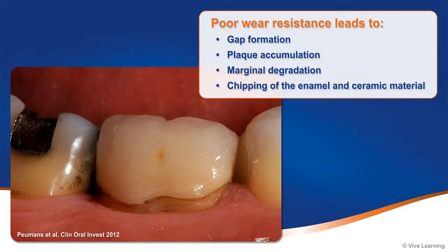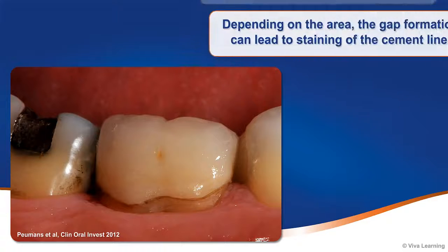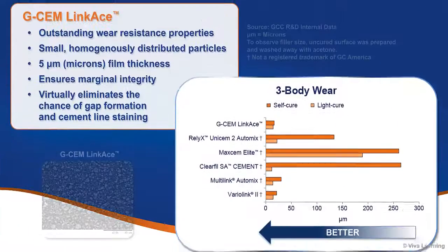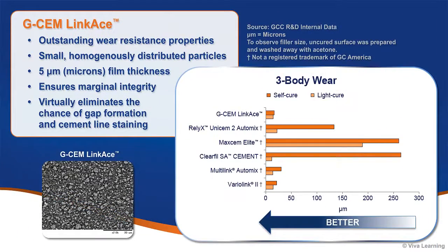Another important consideration is wear resistance. Poor wear resistance leads to gap formation, plaque accumulation, marginal degradation, and chipping of the enamel and ceramic material over time. Depending on the area, the gap formation can lead to staining of the cement line. CEM LINKACE exhibits outstanding wear resistance properties, outperforming many of the leading competitors.